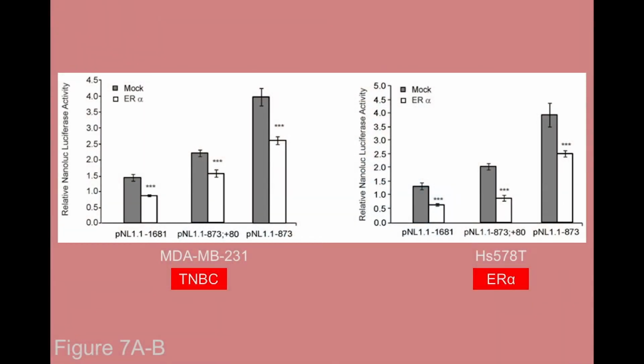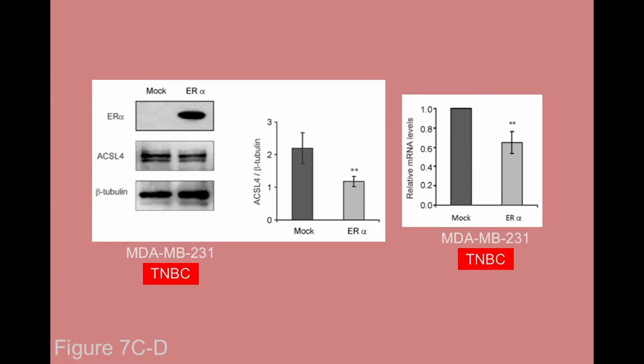Because the researchers first saw a negative correlation between ER alpha and ACSL4 expression in TNBC, they wanted to see what happens to ACSL4 when ER alpha is overexpressed. They overexpress ER alpha in both TNBC and ER alpha expressing cells. ACSL4 transcription measured via luciferase is decreased with ER alpha overexpression in both cell lines. Protein and RNA levels of ACSL4 are also decreased with ER alpha overexpression in TNBC cells.